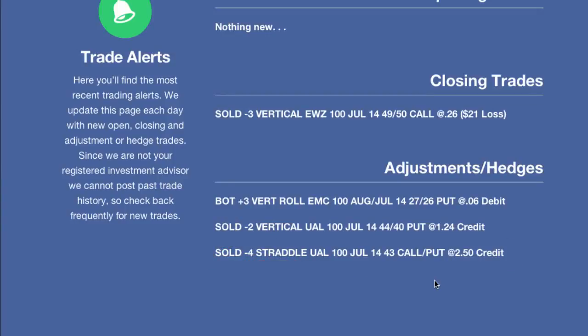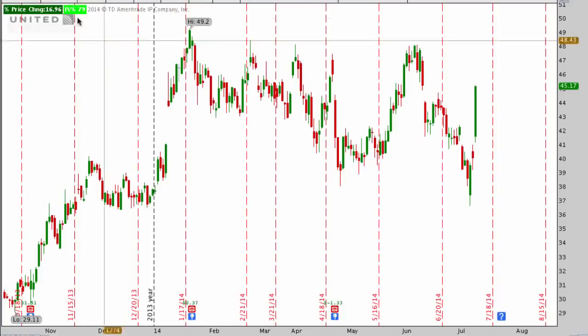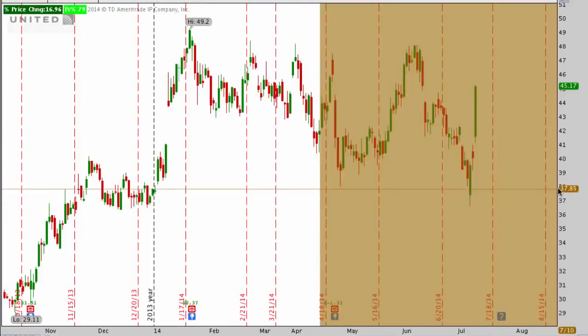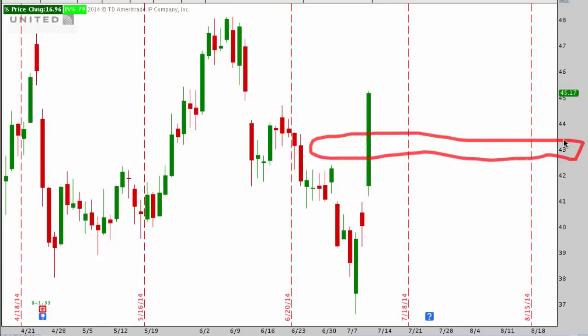So the first trade that we made today was we sold 4 brand new straddles at the 43 strike. This is both on the call and the put side, so it's not a strangle, it's a straddle right over the market. 43 call and 43 put. We did this today when UAL was trading right around 43. And the reason that we did the straddle is because both of those options at the time had really, really high extrinsic value. So it had very little intrinsic value because it was trading around 43, very high extrinsic value.